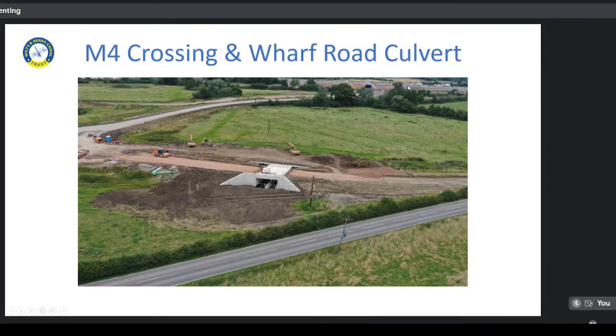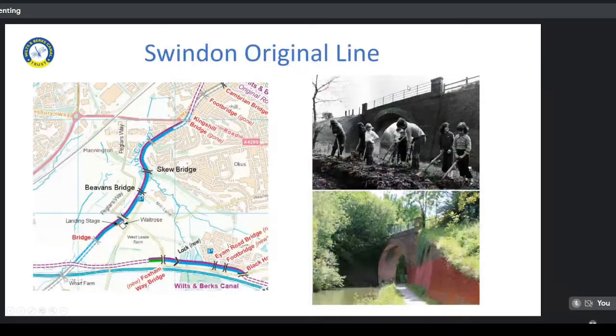Right, we now go to Swindon. What we're going to do first is a little bit of the original line through Swindon. This is the original canal line, but because we've got a new canal line there, this will then become the North Wilts branch. But at the moment we call that the original canal line. This is Skew Bridge, and in 1979 that was the first work site of the Wilts Berks Canal Amenity Group, and that's Skew Bridge as it looks now.